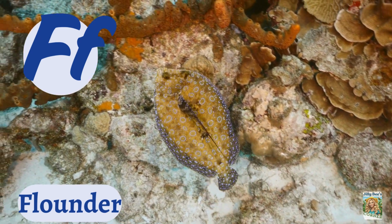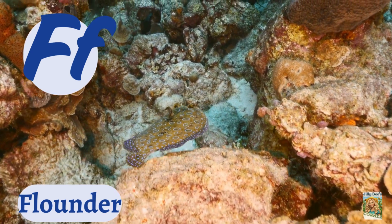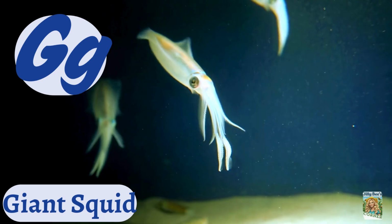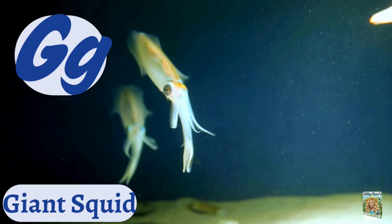F is for flounder. Flounders are sneaky little fish that hide flat on the ocean floor, blending in with the sand. G is for giant squid. The giant squid is so big and mysterious, it looks like a creature from a sea monster story.